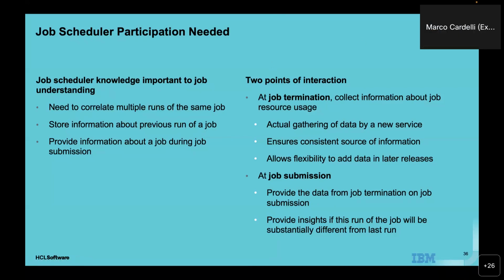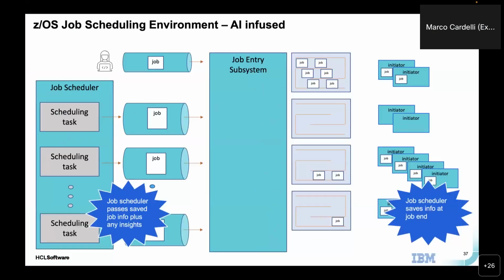So that's the point of relationship between a job scheduling tool and the system. And this is what we intend to do. The job scheduler will pass some information at job submission, when writing the JCL to the internal reader of JES, information to identify the job specifically.